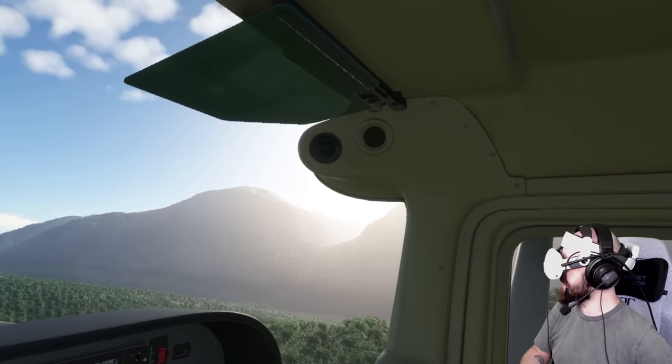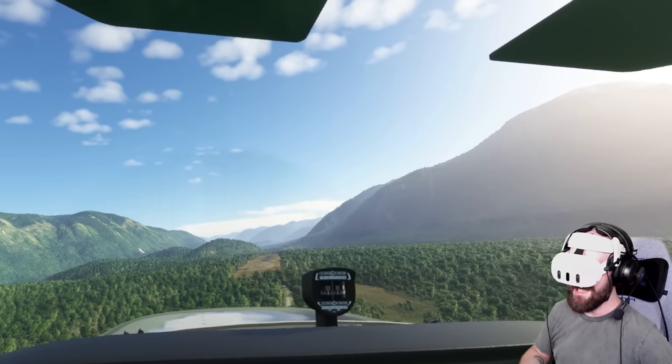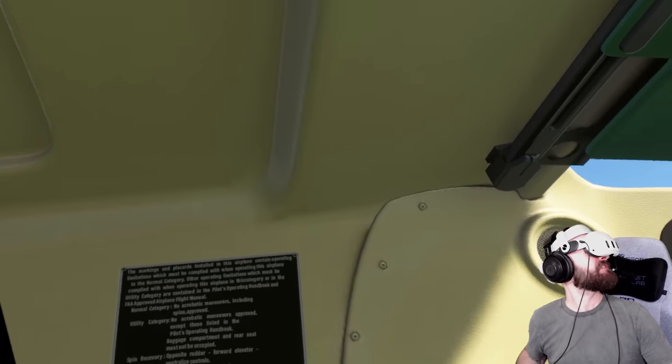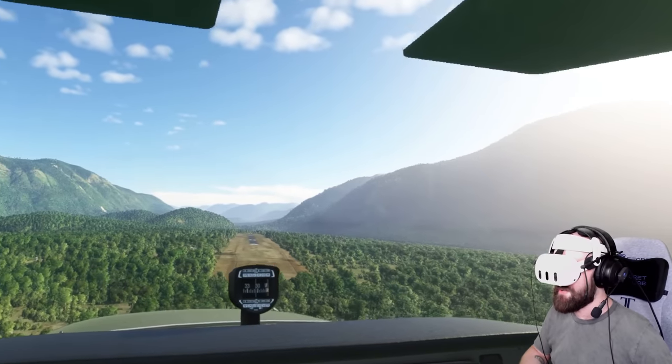In terms of how good this looks, though, it looks unreal. It looks next level, absolutely phenomenal. It is crisp. The lighting is gorgeous. The details inside the cockpit are just beyond good. I can read all the information. It's a beautiful looking game.